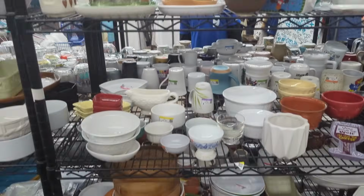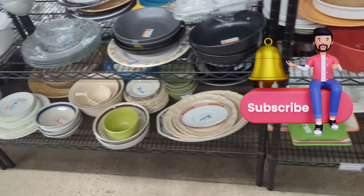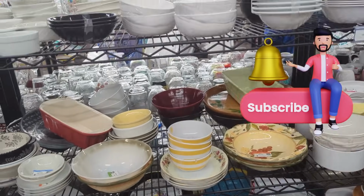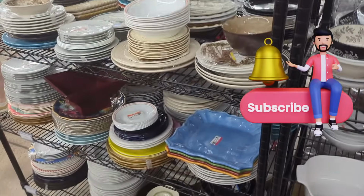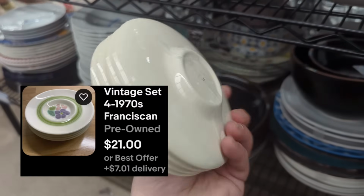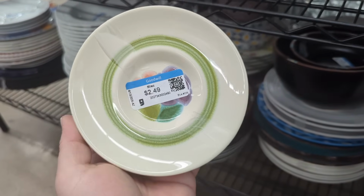Plates and serveware, bowls and things like that. Kind of thin, not a whole lot here. I'm not going to complain about that, though. If you're new to the channel, you need to know that I am obsessed with dinnerware. Vintage, retro, crazy, cool, colorful dinnerware. Like this, for instance, by Franciscan. That is wonderful. That is 4 little tiny plates for $2.49 that we are going to pick up.